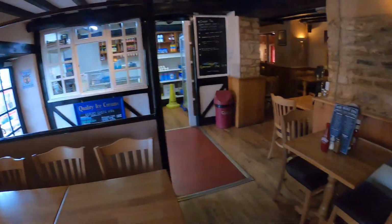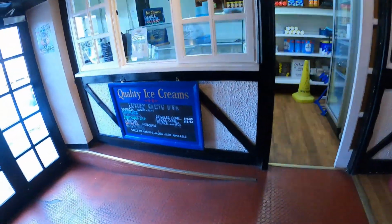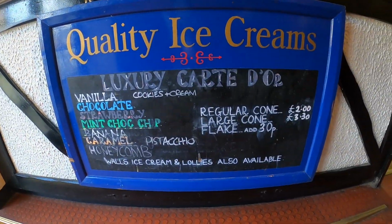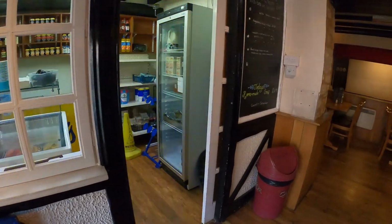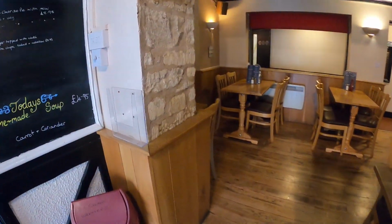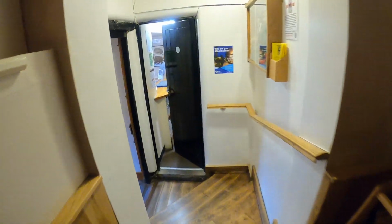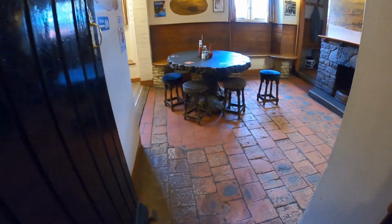Nice decor, well presented. It has its own ice cream parlour, various ice creams. Walk on around, still all very nice decor, nice wooden floors. And you come into a real old part of the pub.